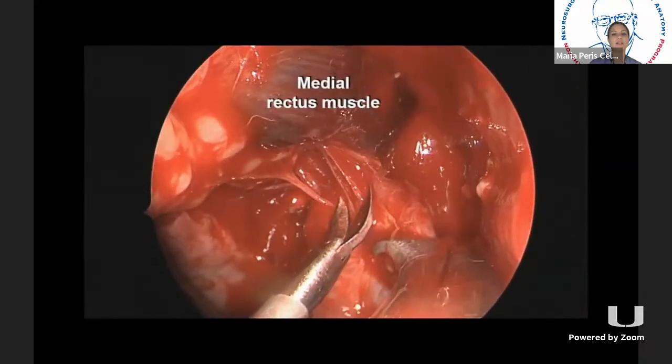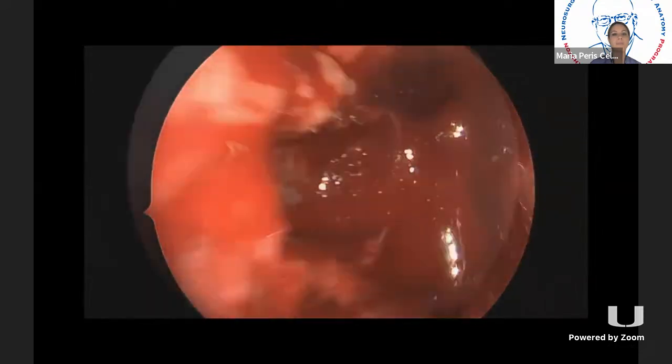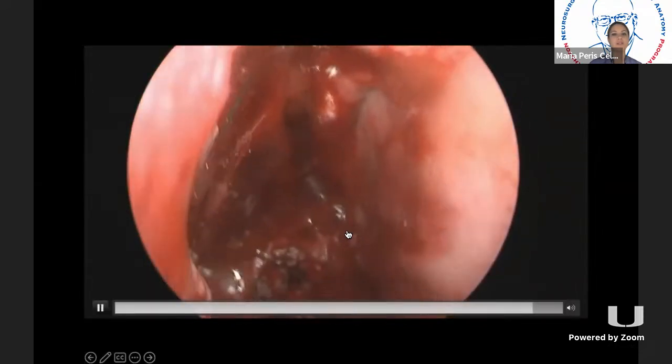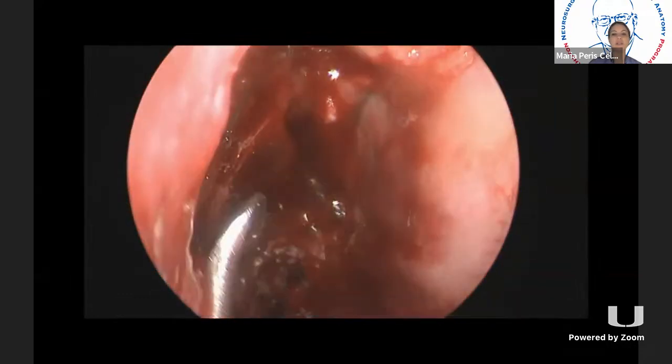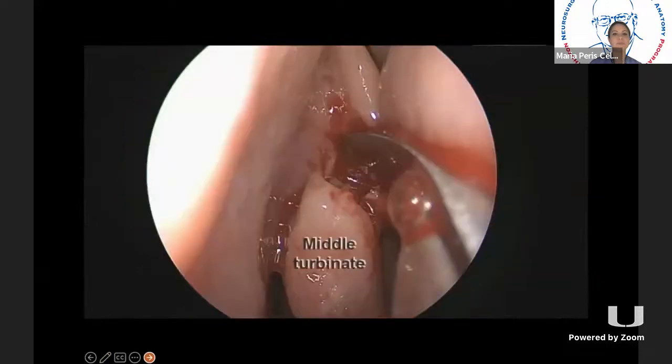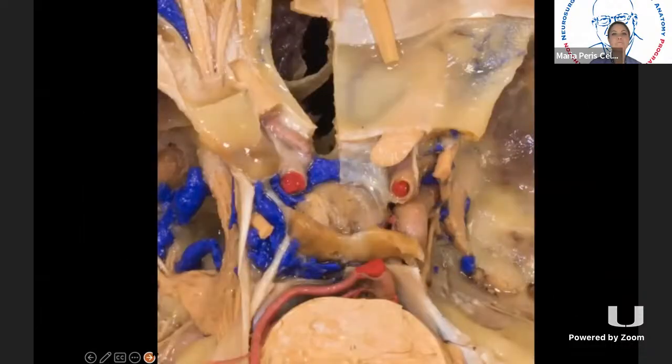extracting and dissecting the hemangioma. And then just, this is the final view. And this is the postoperative CT scan.